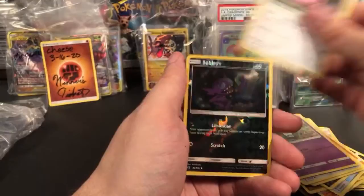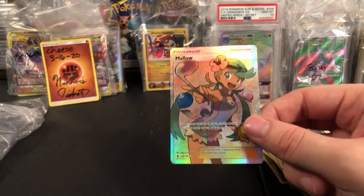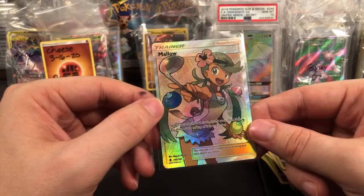Sableye. Oh, you pulled Mallow. Nice, dude. Full art Mallow. I knew there had to be something good in here. Look at that. She got these nice berries. She's all like, let me cook them berries for you.